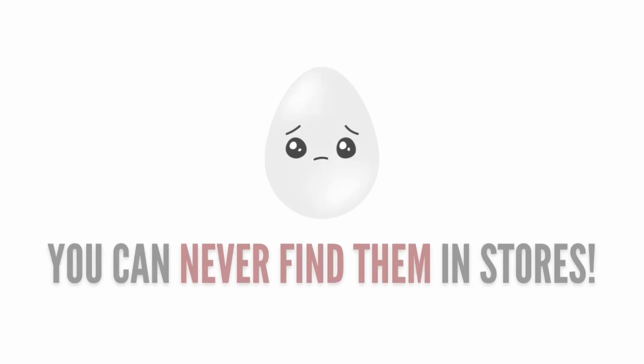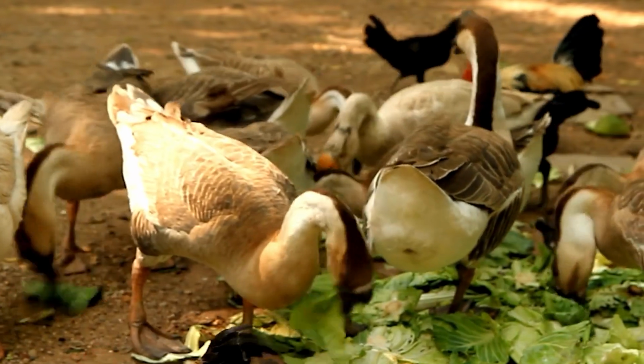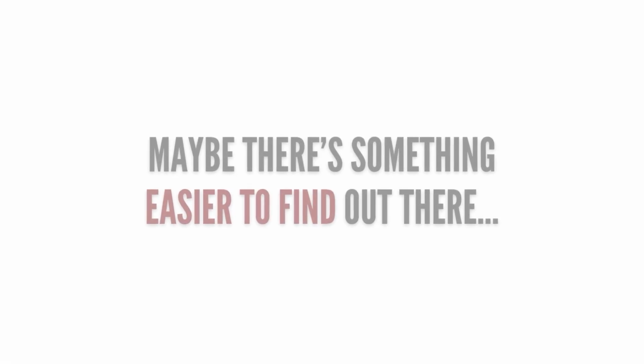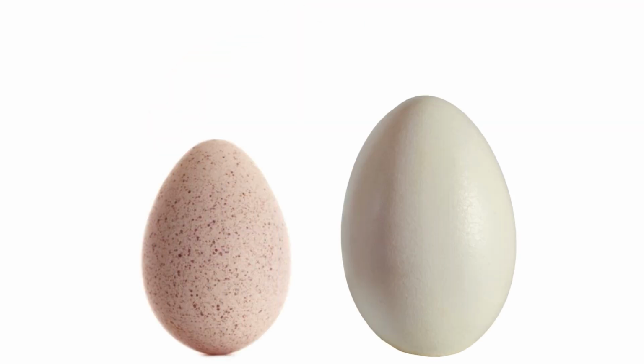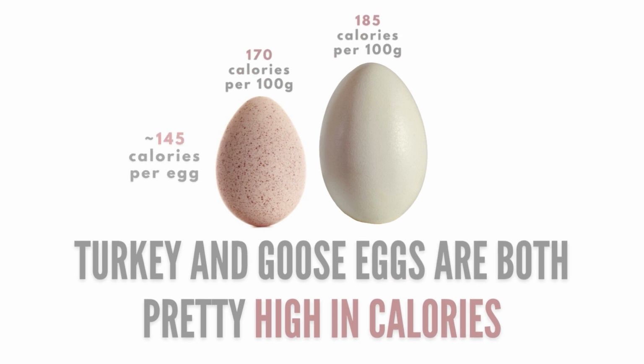However, there is a problem most people face when looking for goose eggs. They're not commonly found in grocery stores. I personally have only found them through local farmers and natural pet stores. So let's talk about a different kind of egg that might be slightly easier to find. Turkey eggs. Turkey eggs are a bit smaller than goose eggs, coming in at around 3 ounces or 90 grams. But they still match goose eggs when it comes to calories per gram, making them another great calorie-boosting egg.